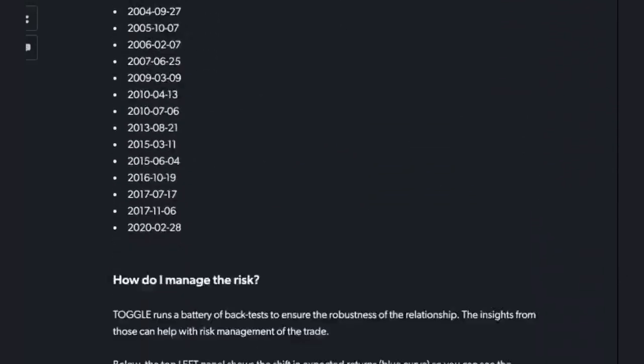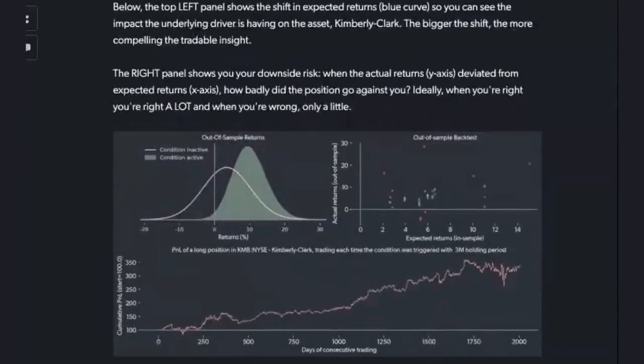And finally, as we sometimes do, it's worth looking at the scatter plot as well. And here you can see the really tremendously compelling convexity in the trade, because you can occasionally get outcomes of 20% plus, whereas the downside has been substantially lower. Here in the left side, you see the skew in the distribution of returns, which is meaningfully shifted to the upside relative to just the baseline return for Kimberly-Clark. So this is quite a good pattern, definitely worth paying attention to.